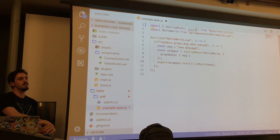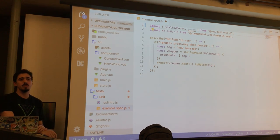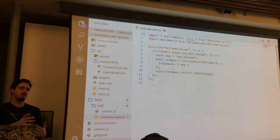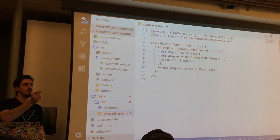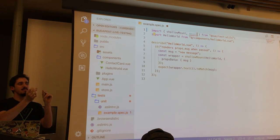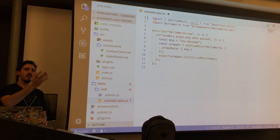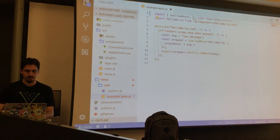Remember, we are doing unit tests, so most of the time, depending on what kind of application we're testing, we don't need to test the components used by the component we are unit testing. So this is going to simplify things, because it's going to replace every single component used by our component with a stub, which means it's going to render something that has the tag name of the component with every single prop as an attribute bound to that element, but it won't be functional, it won't work. Okay, I will show you an example of that.